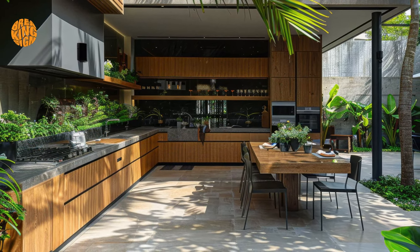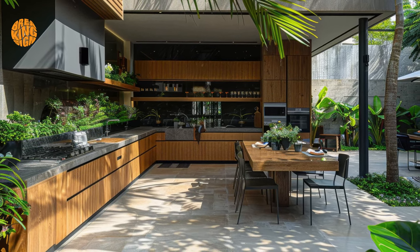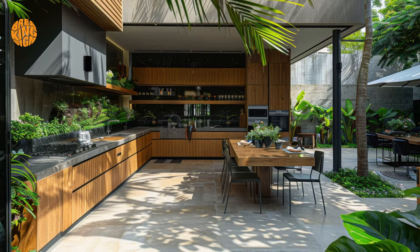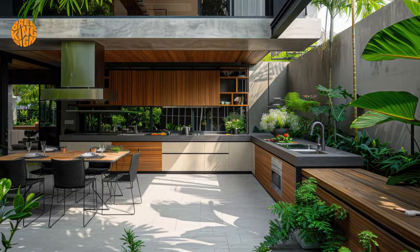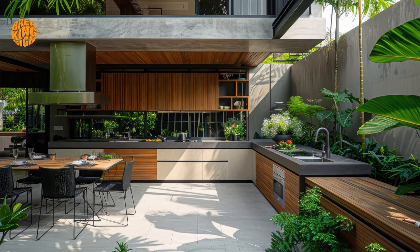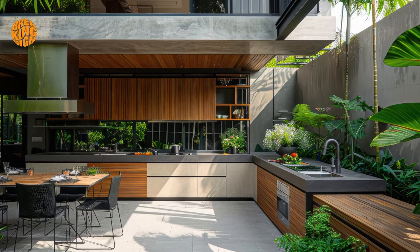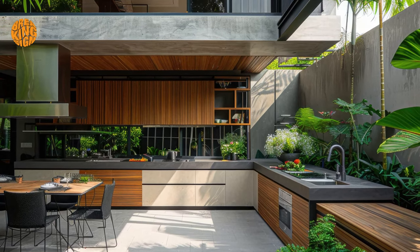Through the seamless integration of nature's splendor with modern comforts and amenities, they invite residents to embrace a lifestyle that transcends the boundaries of traditional indoor living, fostering a deeper connection with the great outdoors and a profound appreciation for the simple pleasures of alfresco indulgence.